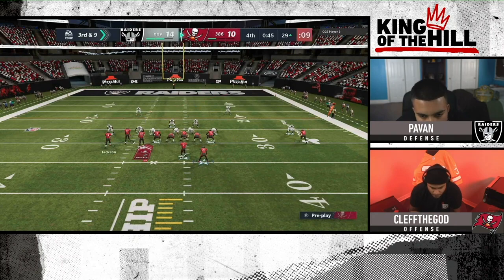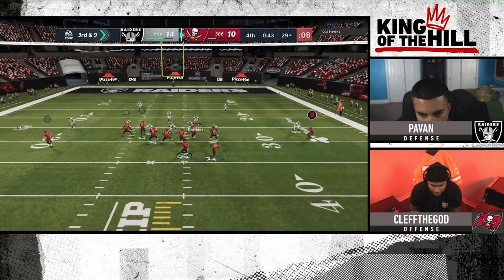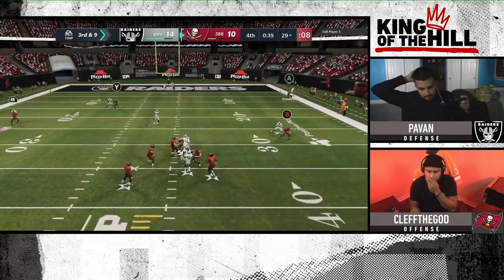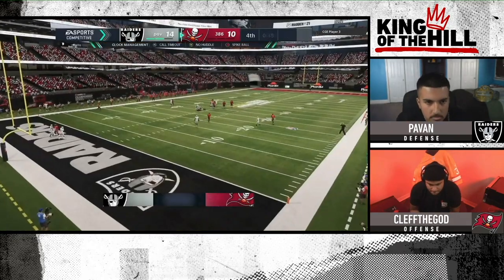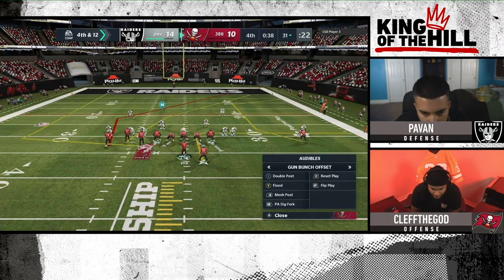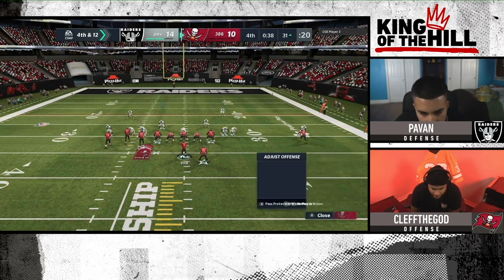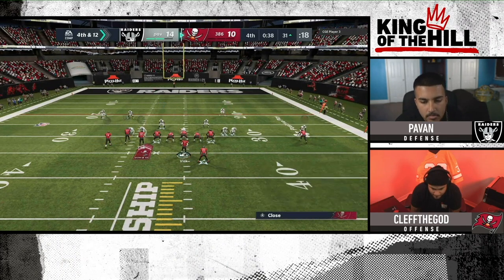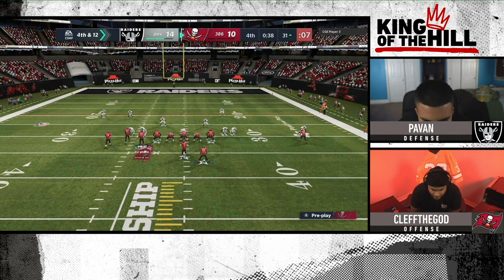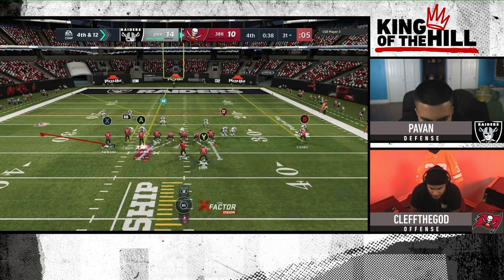Crunch time for Cleff the God, down by 4. Dropping back to pass. Stepping up. The post. Sitting down. Without having scored an offensive touchdown, with under, I believe, 50 yards of offense as well. 4th and 12. 1 play to stay alive here in this King of the Hill game. 1 play to keep yourself alive for the $6,000 prize. Utilizing this entire play clock.